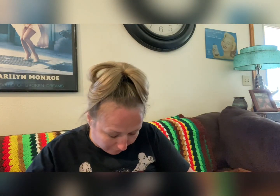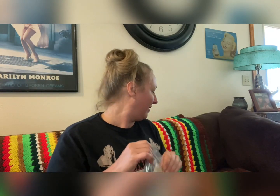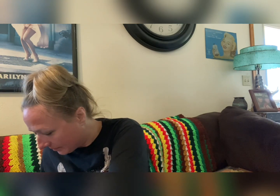I think there's like 3 or 4 dolls and some clothes. So those are cute. Those are the baby ones. Then I got these ones, the bigger ones. So stinking cute. And then look at these clothes. There's like so many. And they're so fragile. Cute.